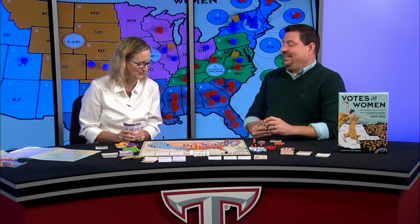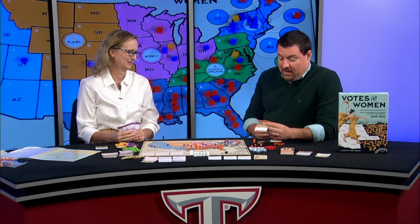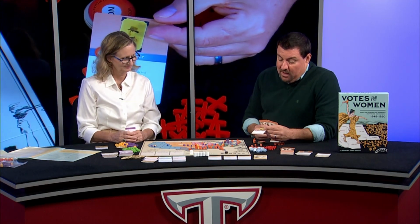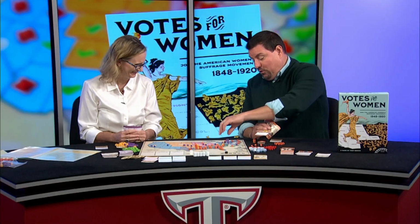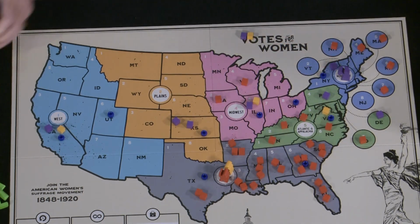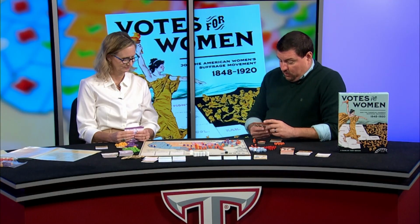I'm playing with an evil person. I am, because Horace Greeley is a very, very prominent individual in this era, and he's going to be a little nefarious. I can place 2 in New York and Connecticut, which means I can remove 2 from New York, and then do I still have Connecticut? Yes, I do. So I can actually add 2 to Connecticut right there. So there we go. Horace Greeley does his work in the Northeast.